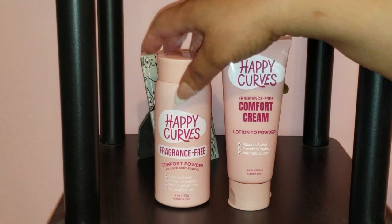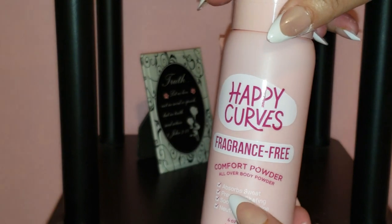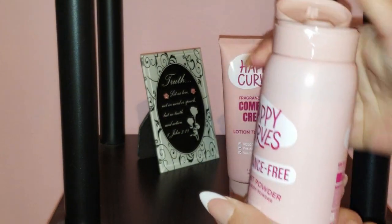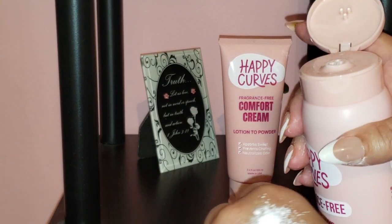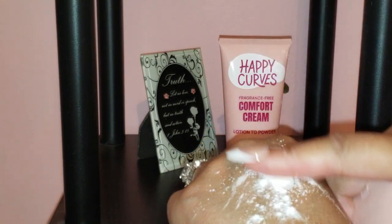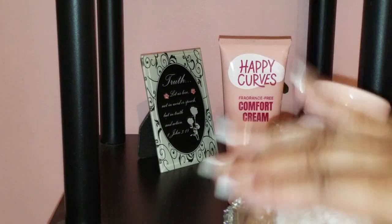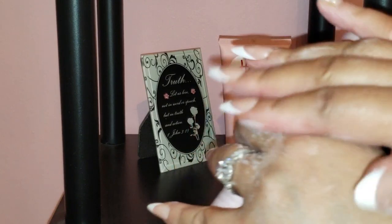This isn't just any powder, it's a talc-free, anti-chafe wonder that's perfect for all those tricky spots. Whether you're dealing with inner thigh chafing, private areas, or just want a little extra freshness all over, this 4 ounces powder has got you covered. Why I love it: clean ingredients. It's made with a blend of tapioca, calamine, chamomile extract, marshmallow extract, aloe, and a hint of grapefruit and berries.